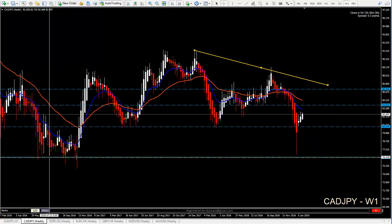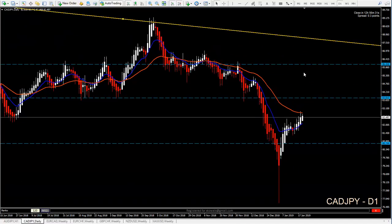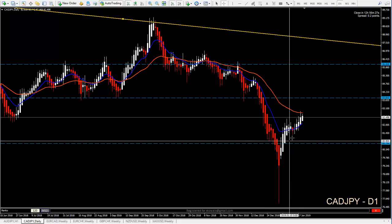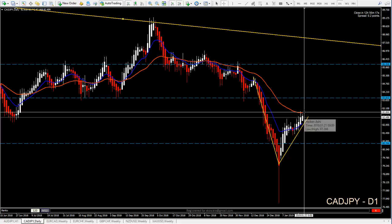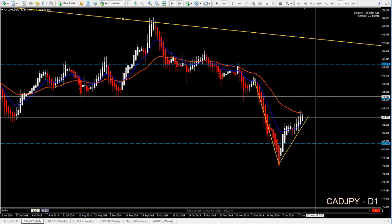On the weekly, of course, support is here where a spike was, and exactly the same as on the Aussie Yen, we are on the profit zone, the 36 EMA, and price of course is making for us a daily short 1 2 3 here. The difference is that on the previous pair we have more room to go in case of the long entries.